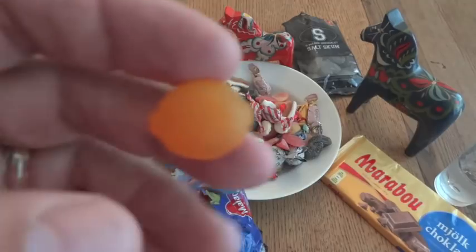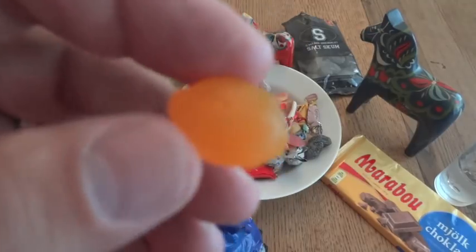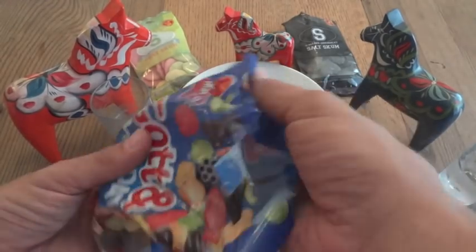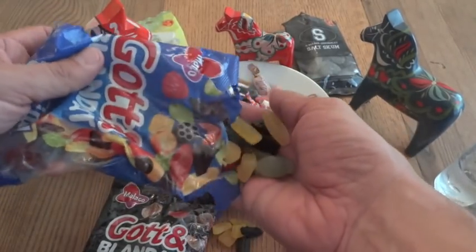That was good. Yeah, and that pineapple one definitely tastes like pineapple. Let me try the orange one. Yep. Good orange flavor.